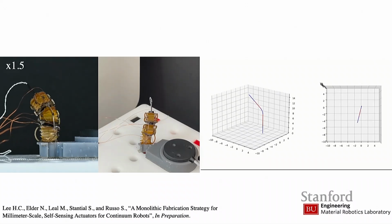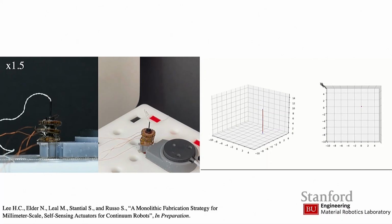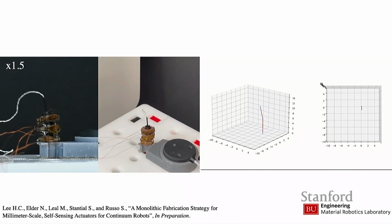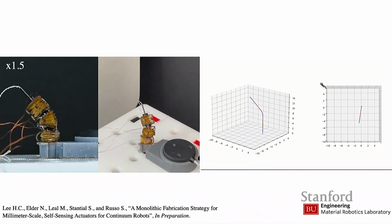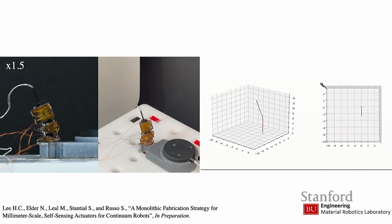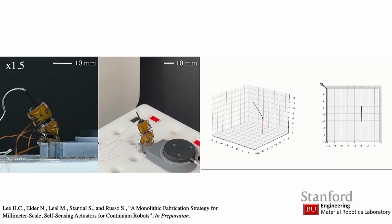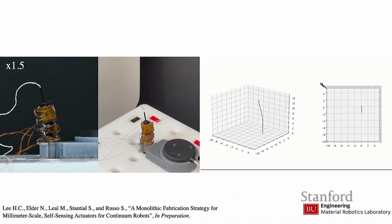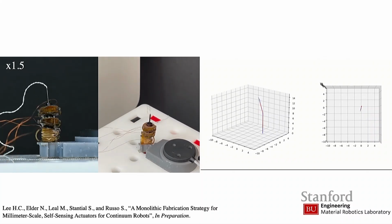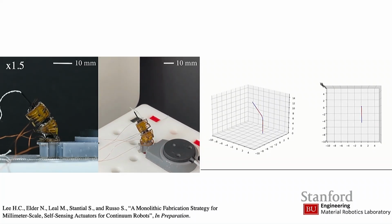Over here, we're tracking the position of the robot with an electromagnetic (EM) tracker, but really the response that you're seeing here is the response of the ionic sensors that we have integrated in our robots. Unfortunately, one of the problems here is that, as you can see, there are wiring problems that we still have to figure out. Many wires are coming off of our robot. But one challenge that we were able to solve with this manufacturing technique, and hopefully you'll hear more about this because this paper is in preparation, is the integration of fluidic lines. And so you don't see any fluidic lines over here because they are all integrated within the robot.